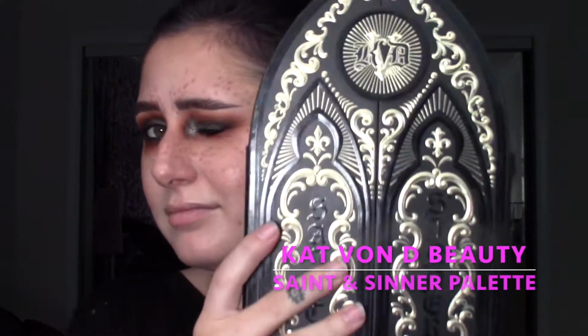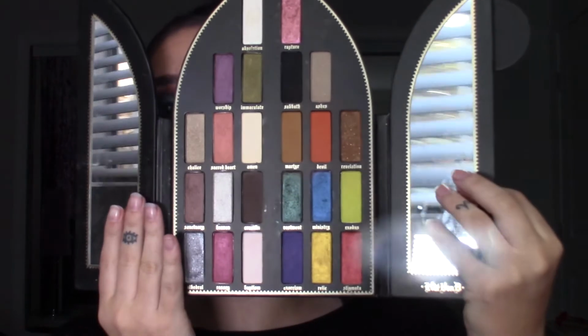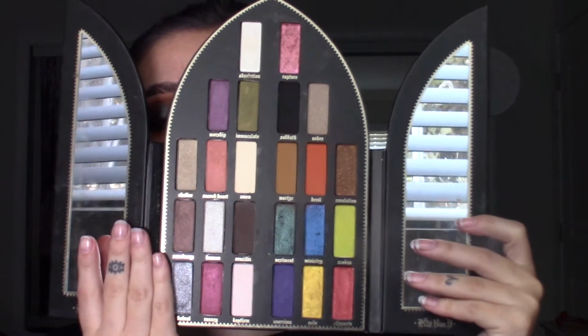Okay, first off, Kat Von D, Saint Center. You guys probably knew this was coming. Everyone and their mother loves this palette for a good reason. It's so beautiful. Look at that. Have you ever seen a more beautiful palette? Amazing payoff. I'm serious. Every single shade in here that I've used, amazing payoff.